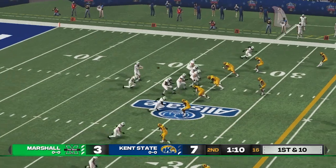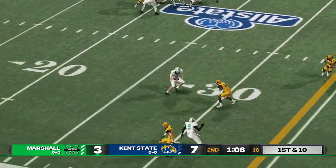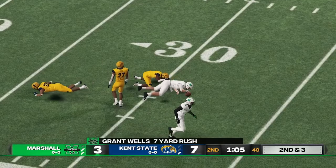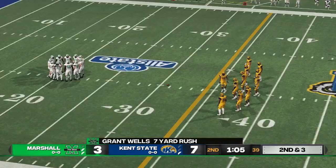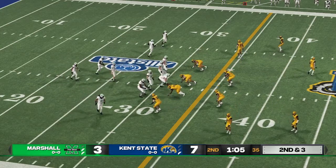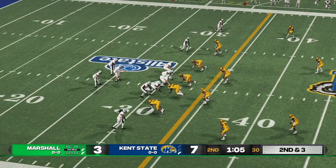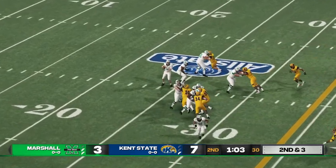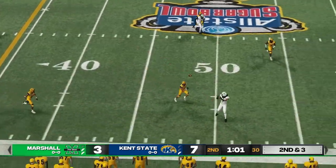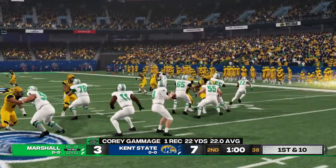Here we go. He's scrambling. Quarterback's going to run it, and he's got room to work. That's a great tackle at the 31-yard line. Marshall's going to use their first time out of the half here. Second down, and they're going to need about 3 yards to pick up the first down. Throws this one out to the right. It's caught. First down, and he's out of bounds.